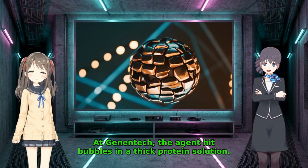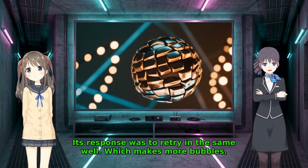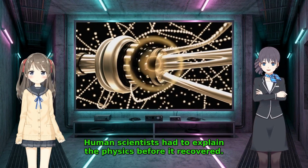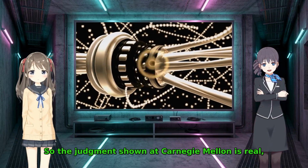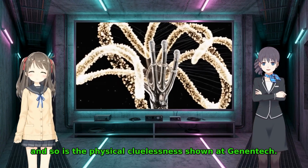At Genentech, the agent hit bubbles in a thick protein solution. Its response was to retry in the same well, which makes more bubbles. Human scientists had to explain the physics before it recovered. So the judgment shown at Carnegie Mellon is real, and so is the physical cluelessness shown at Genentech.